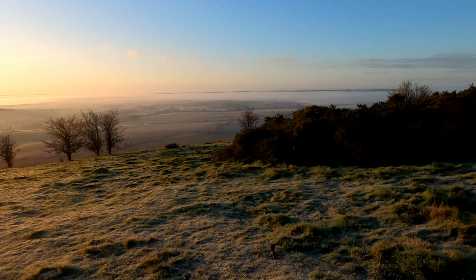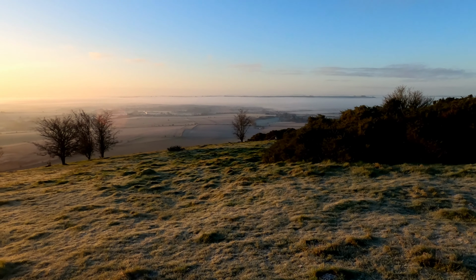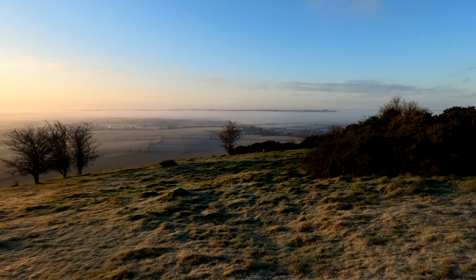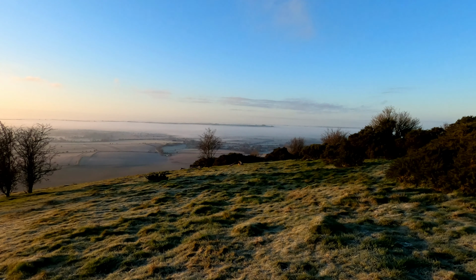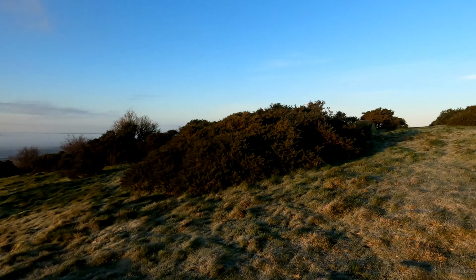Folks, I don't know how I did end up doing some time lapse. I don't know how well it's come out, but check that view out. It's absolutely stunning here on the biggest chalk ridge in Britain. So all the fog is down below, luckily. That's what I was hoping.